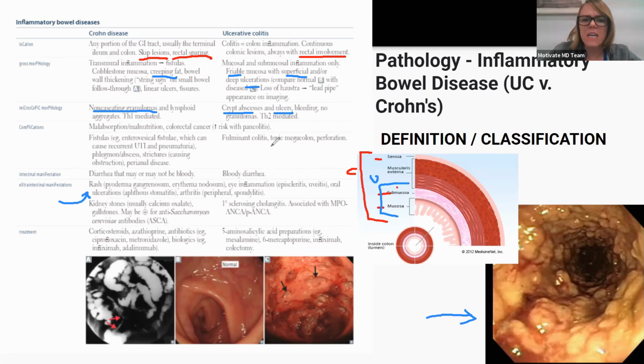Ulcerative colitis, you can get toxic megacolon, meaning kind of this ballooning of the colon, gross dilatation of the colon. We can see perforation as a result, and toxic meaning we kind of get this systemic toxicity. Other than this, we can get fulminant colitis, which is kind of a very severe form of ulcerative colitis. And then with Crohn's disease, we could see fistulas, which are tracks between the colon and other organs, which is bad.